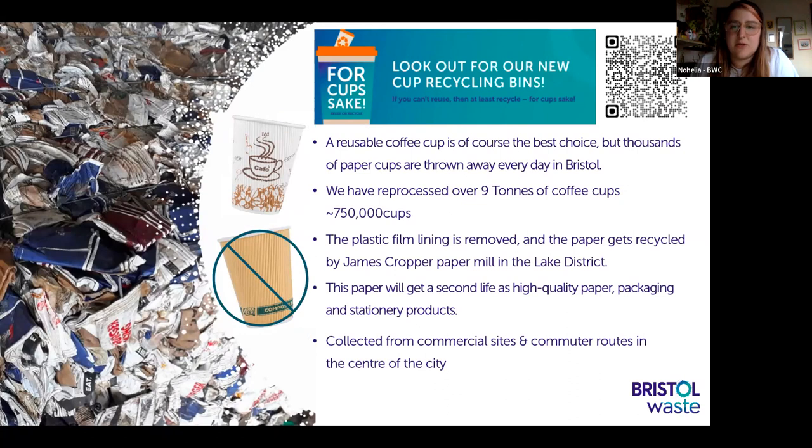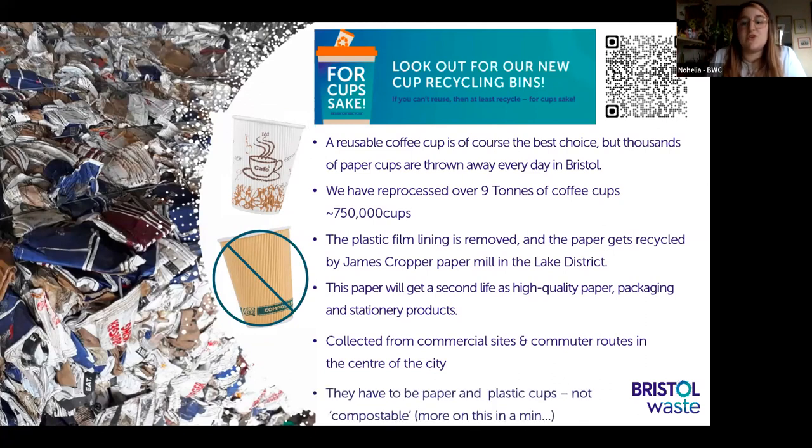We collect this from commercial sites and the commuter routes in the center of the city. On the webpage, it shows you a Google map of where they all are. If you wanted to find one closest to where you work or closest to where you walk sometimes in the center, you can have a look and find that if you're interested. The key thing here is that they have to be paper and not plastic cups and not compostable. I will talk a little bit more about compostable materials in a minute.